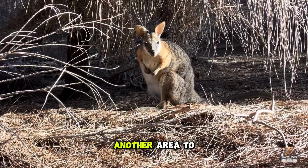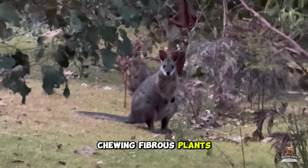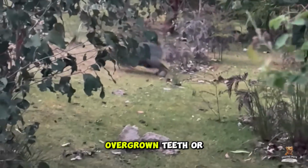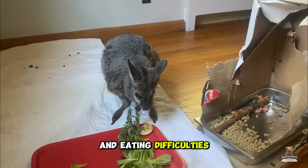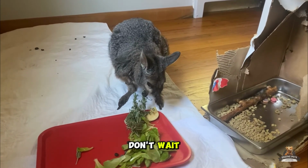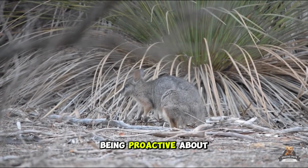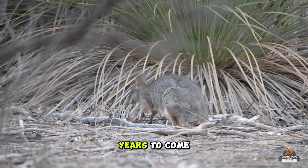Dental health is another area to keep an eye on. Since they're constantly chewing fibrous plants, their teeth need regular checks to ensure there are no issues. Overgrown teeth or dental infections can cause pain and eating difficulties. And if you notice anything unusual, changes in behavior, appetite, or energy levels, don't wait. A quick trip to the vet can make all the difference. Being proactive about their care ensures your wallaby stays happy and healthy for years to come.